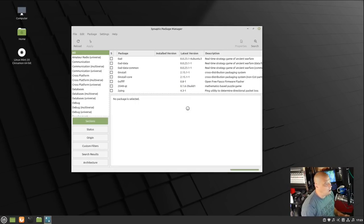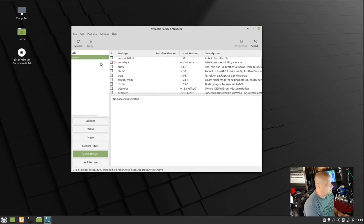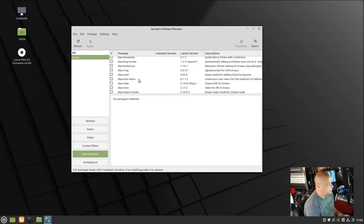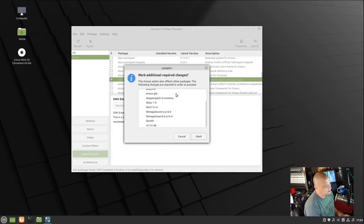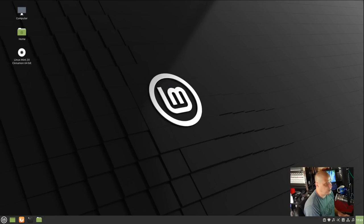So if I wanted to install Emacs on Linux Mint, I could do a quick search, and it looks like it got a million things that are related to Emacs here. But if I search through the list, somewhere in this list I will find Emacs. I will tick it on. I will mark it for installation. It's going to tell me the bajillion things that it's going to install as far as Emacs and all the dependencies. I click mark, and then if I hit apply, it will run that installation. Now I don't really want to install Emacs inside this VM, so I will quit out of that.